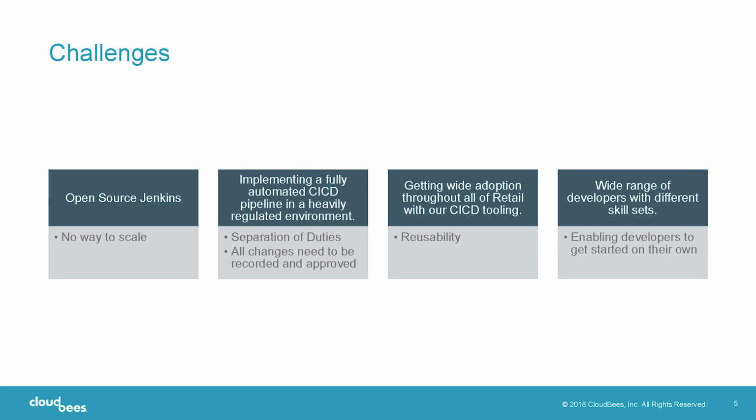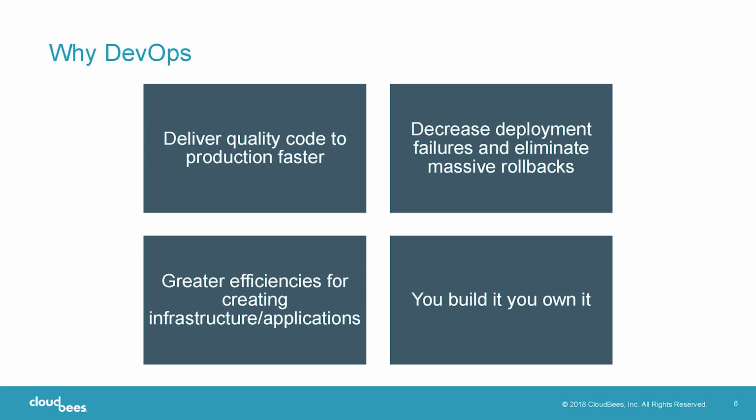And this has led into another challenge of a wide range of developers with different skill sets. We have the tooling, but in the beginning, developers were having a little bit of difficulty actually using the tooling because their skill sets are mainly in application engineering and not as much with CI/CD. So we really had to ramp up a lot of our documentation and create a lot of tutorials to enable developers to just take our tooling and run with it and be able to spin up their infrastructure and CI/CD pipelines.